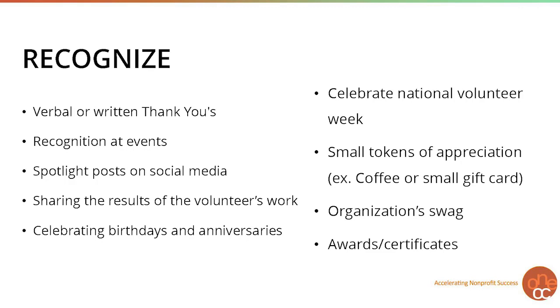And then recognizing. It's really important to have a recognition plan. That could be as simple as having a calendar dedicated to your volunteers where once a month you're doing something to recognize them. So we have just some ideas and simple ways that you can show that you're grateful for their help. So whether that's a verbal or written thank you, I think that's very common. At the end of the day, we all say thank you for your hard work, and so that's just one great way to recognize them.